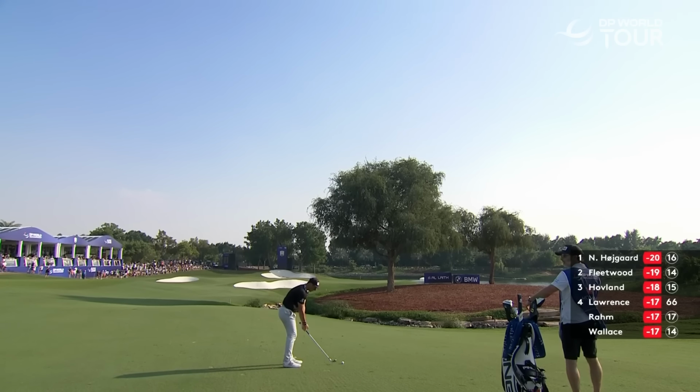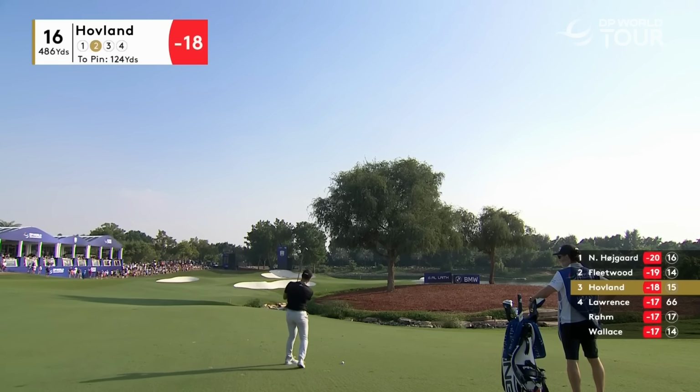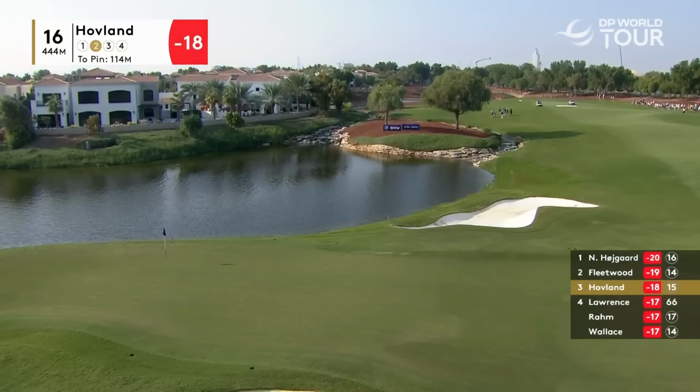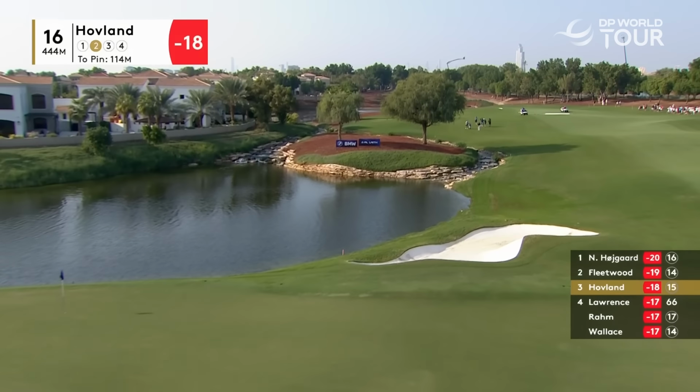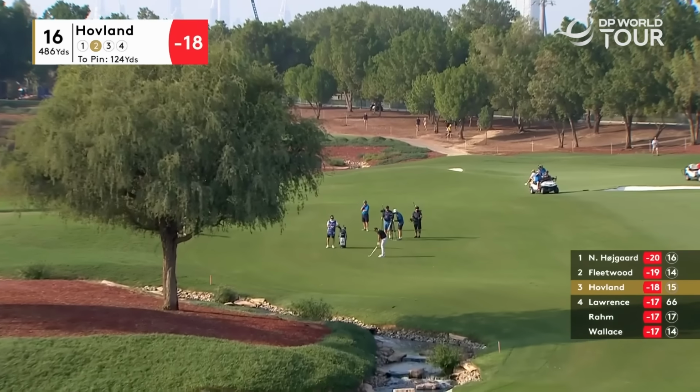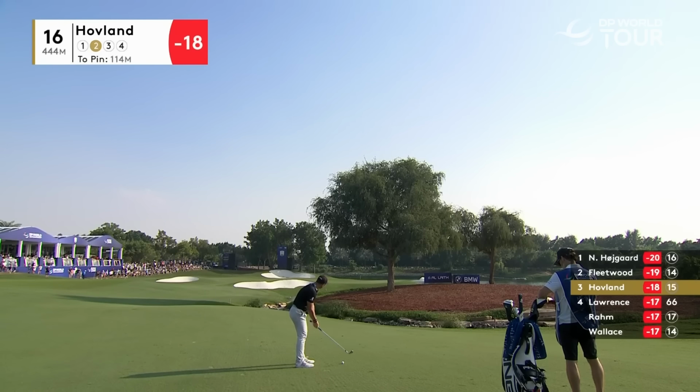We will go to the 16th and Hovland, Jamie. Yeah, what a tee shot. 124 he's got, but it's 117 carry on this line, off a slight downslope. Maybe the edge of that tree in front of him, that won't be a problem. Just a gap wedge, but needs birdies. Holes are running out. Got to take it on.